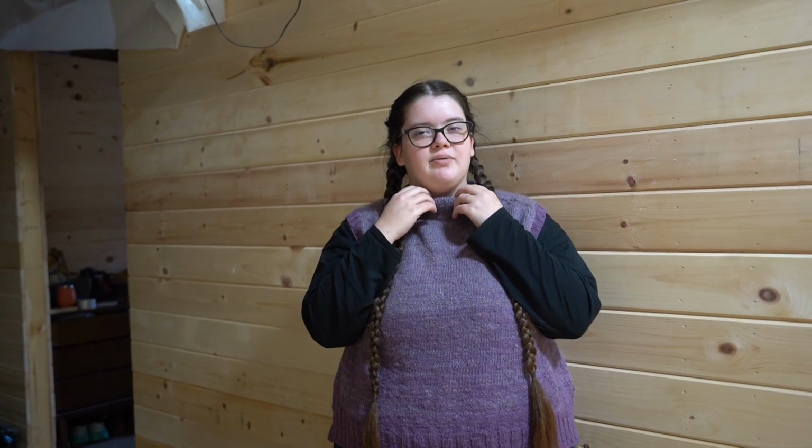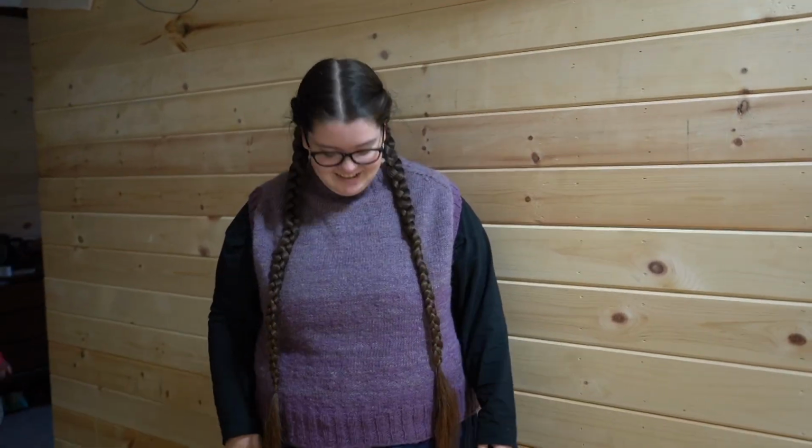When she was wearing it, it was coming to here, and then when I tried it on, it was a little bit lower, and then as I've been wearing it, it's been getting lower. So my plan is to give it back to Mom. She's telling me just to wear it. Yeah, just keep it. We've got to work on it. It's homespun.